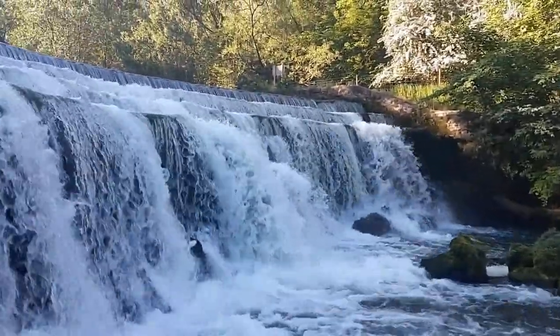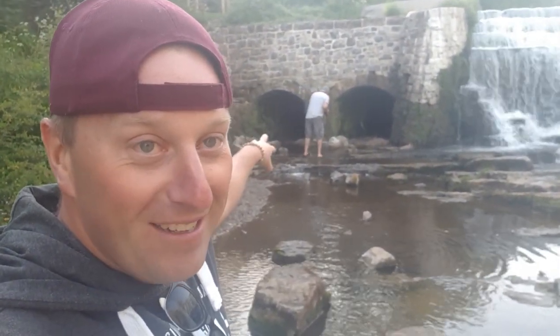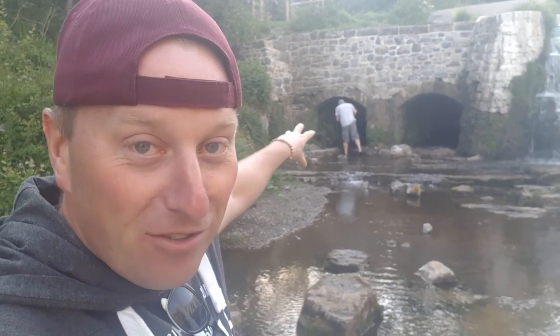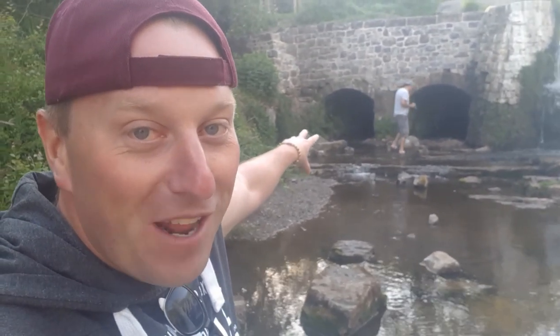I can't get enough of this waterfall. Right, so I knew that if I went in there, Dave would have to go in. I knew it. And he just said, can I borrow your flip-flops, Steve? So bless him. I don't know what size feet he's got. They're smaller than mine. He's walking about over there with size 12 flip-flops on.